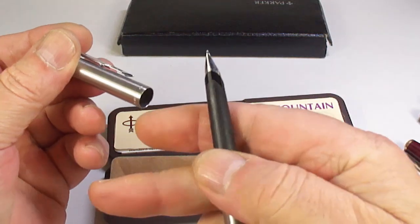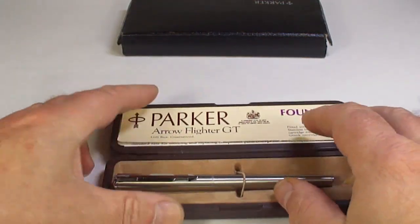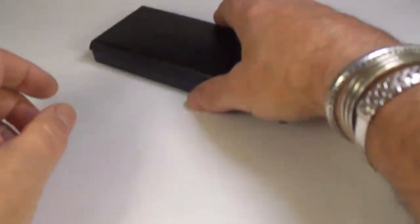There we go, little sort of conical nib, very nice indeed, nice and clean. Anybody interested in that? Give me a call, give me a shout.